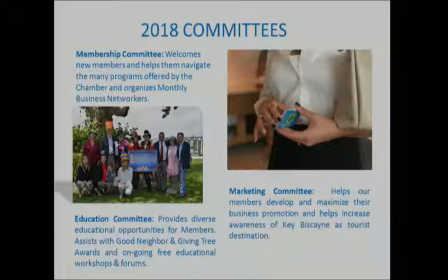The State of the Business Report was a fantastic, well-received piece of work by our advocacy committee to be able to give businesses a leg up on how the demographics have changed in Key Biscayne, who is coming to the Key, what do you need to do to attract them.